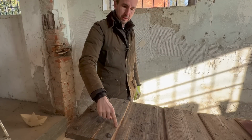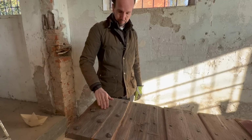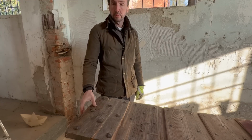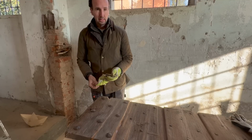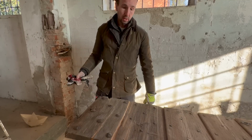Obviously the color is a bit wrong on this. We'll fix that later when we put the wood, whatever it's called. Anyway, the wood treatment. Now we are going to mount the brackets and then test fit the doors on the actual place where they're going to be.